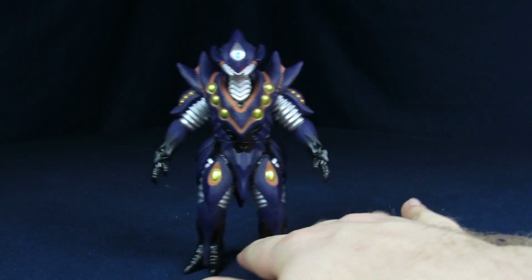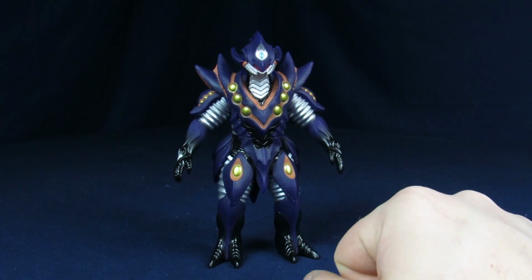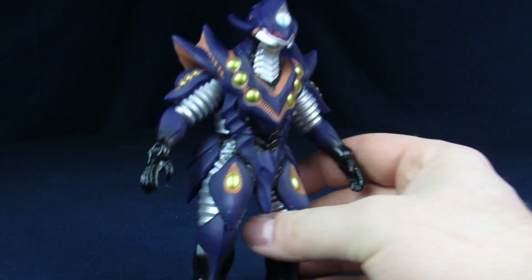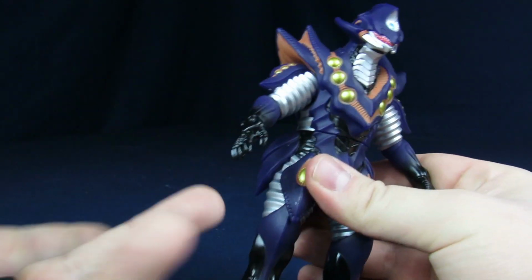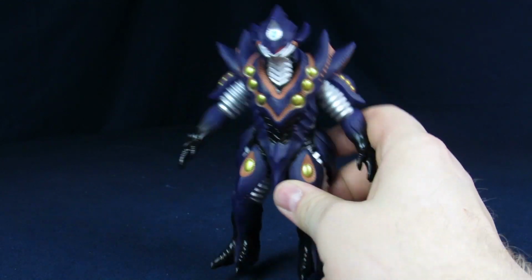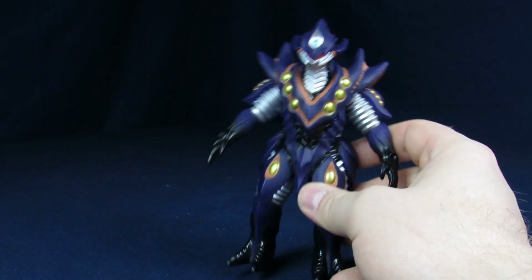Like instead of just a stagnant pose, if it could have been with the arms bending a bit and him striking a pose, and then you could rotate to adjust it a little bit, I think I would have been way more forgiving. When there's cheaper versions of other monsters, and they're not even the cooler monster.